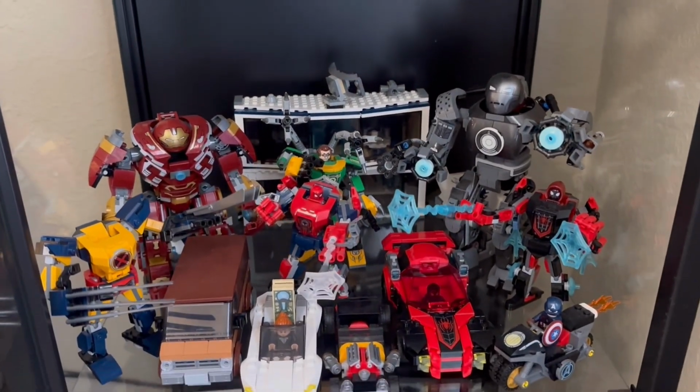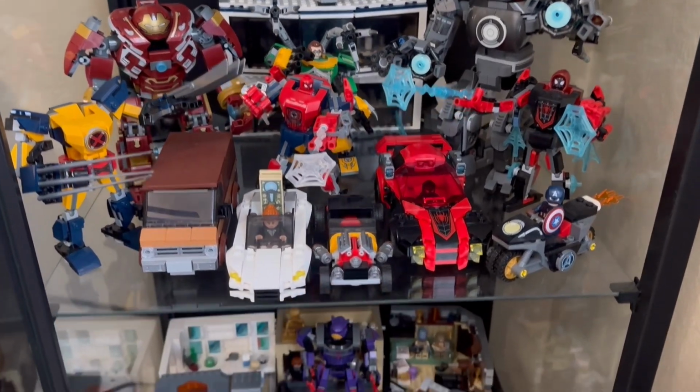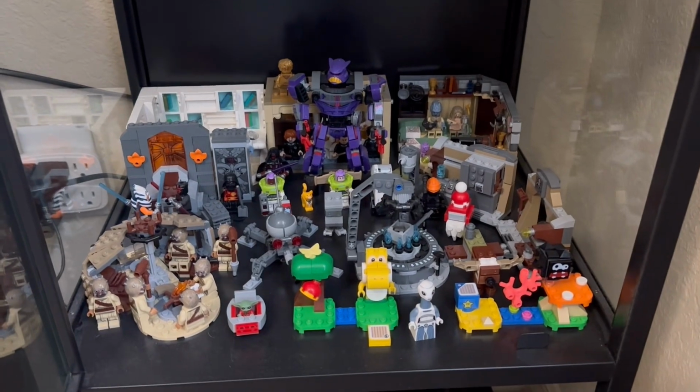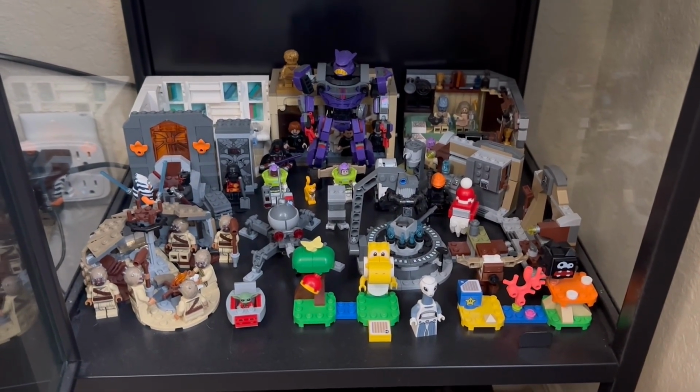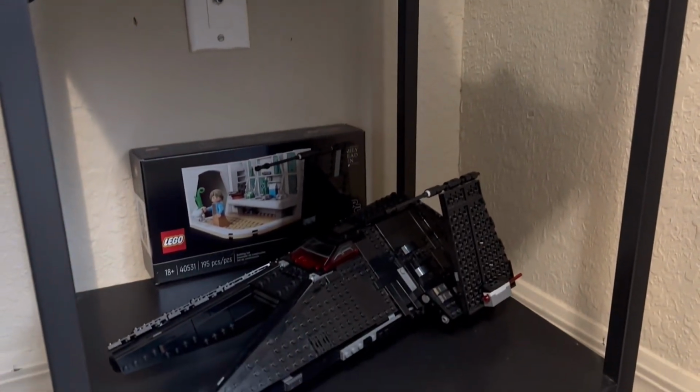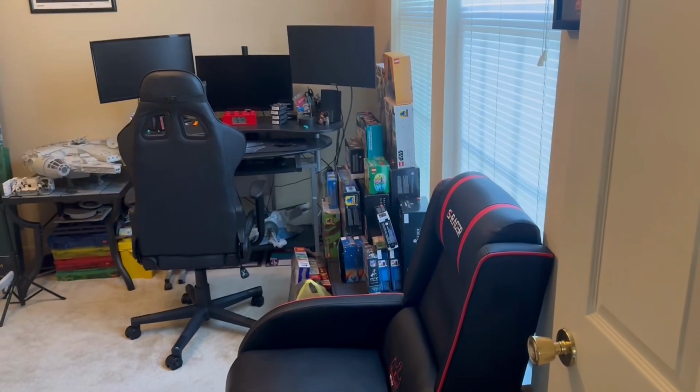This is another one of the shelves that I really like because I just think everything fits really well together. Continuing on, this is just a shelf of random LEGO, but I do think everything fits together very nicely in this area. And finally, we have my Inquisitor Transport Scythe and the Lars Family Kitchen gift with purchase from a couple years ago. And that's pretty much everything.